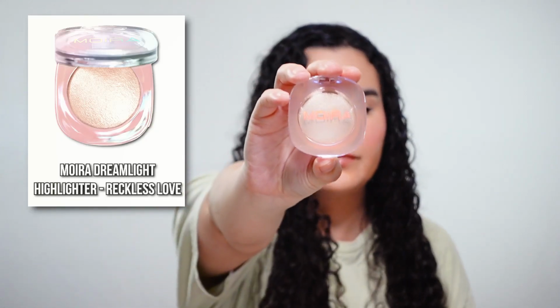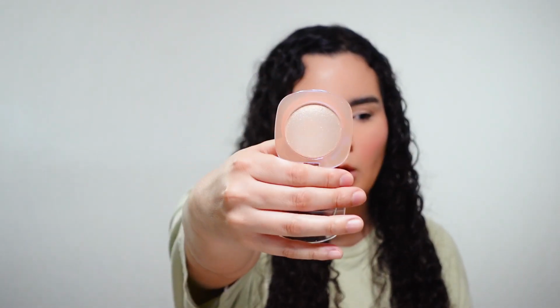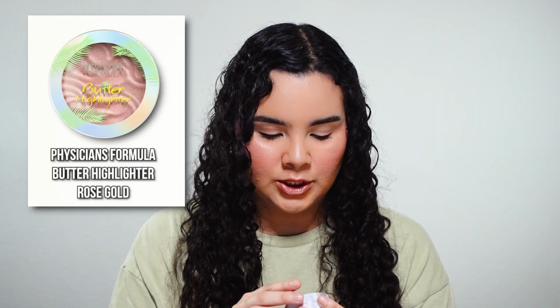And then the second shade is the same one, but in the shade Reckless Love. This one is a little bit more of a champagne gold color. I know it's really hard to see them on camera because of the way they shine, but this one is a little bit more on the golder side. Absolutely love it. I love that they have a pigment. However, it's a little bit more of a sheen and kind of gives you that wet highlight look, if that makes sense. Like a little bit of a glossy look. Absolutely love these.